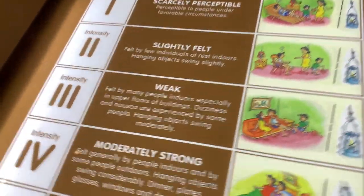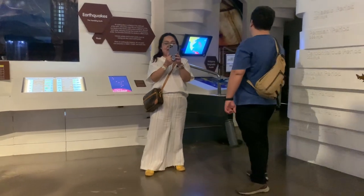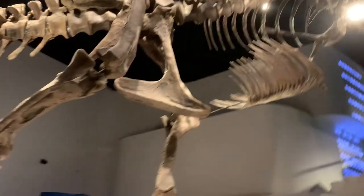All right, let's go in here. Whoa. Hey. Oh. Yeah. Oh, what's this? The intensity scale. Yes, scarcely perceptible. Under 5 above. That's fun. All right. Okay. Wow, that thing is huge. Dude.